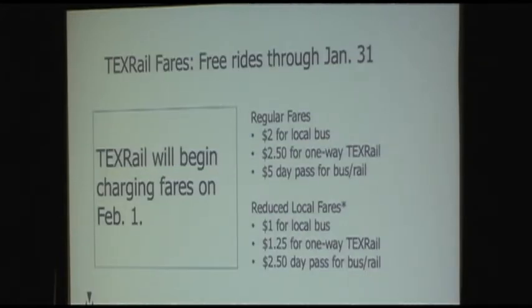And then here are our fare structures. Right now, we're currently offering free rides, free fares through the end of the month. So I encourage everyone here, if you haven't ridden our service, please get out and give it a try. I think you'll enjoy it. And then we plan to begin charging fares February 1st. Our fare structure, to me, is very reasonable. Regular fares are $5, $5 day passes or $2.50 for one-way TEXRail, and then we have reduced local fares as well. And then I'll open it up to any questions.